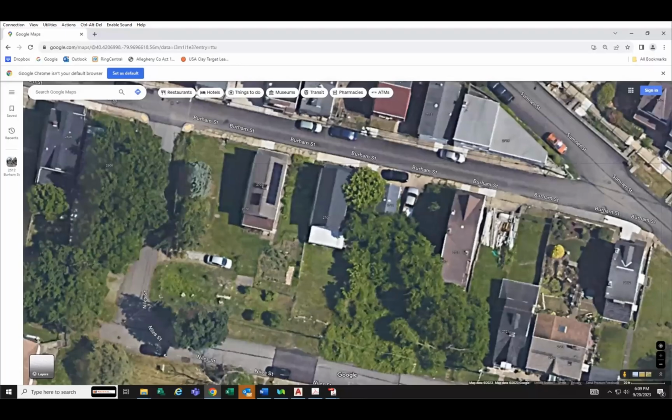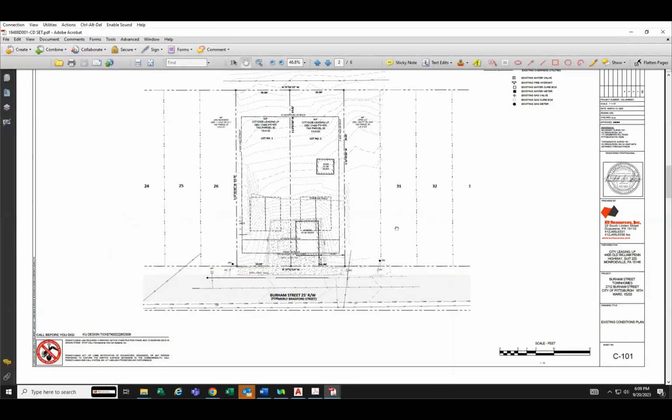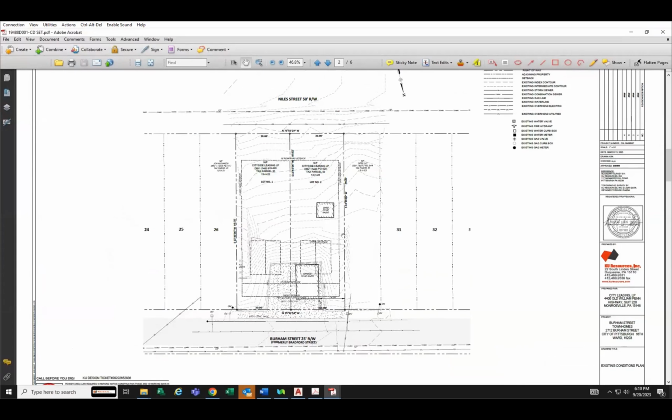All right, so as mentioned, we are here about a project on Burham Street. The approved address, I think, is 2712 and 2714. I can confirm that if anyone's interested. Presently there's an existing garage and a small shed, but you can see it's relatively overgrown. It actually previously was 3 lots, and prior to this application, it was consolidated into 2 lots. You can see that existing garage was accessed off of Burham Street, and Niles Street is up at the top, and those 2 lots that were created.